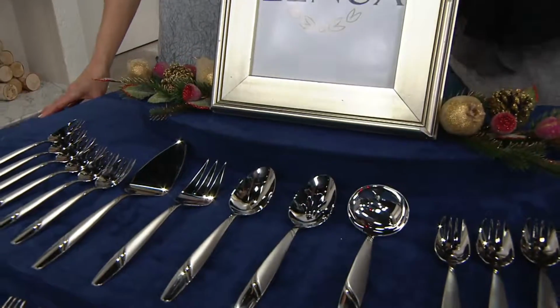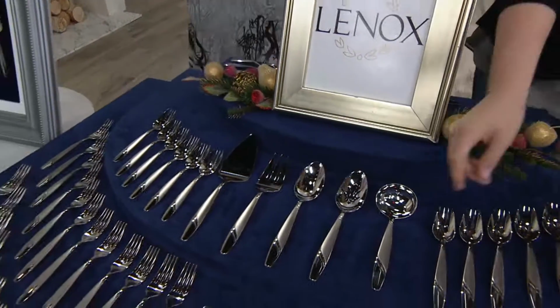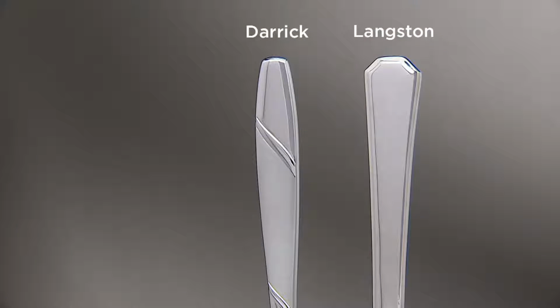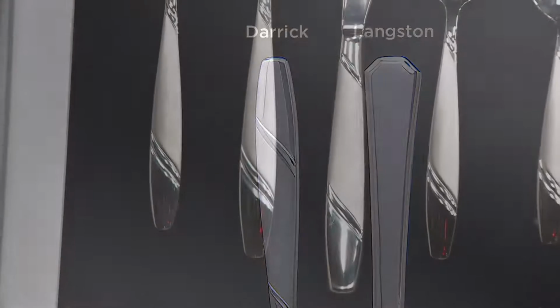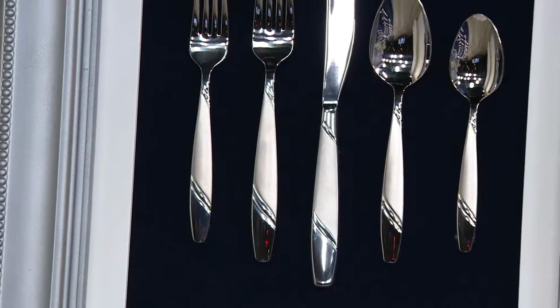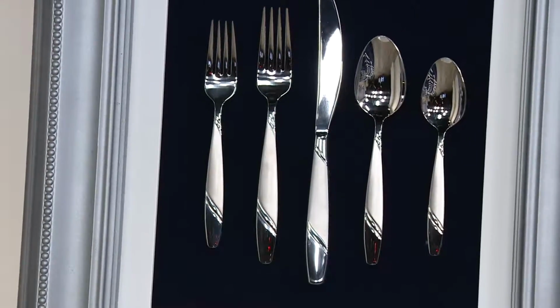So here's the thing. I want to show you the patterns again, and forgive me because now I've left a thumbprint on the ladle. It's okay, Mary. Here is Derek and Langston. I love both of these because they're so different. So we have something to suit everybody's taste. I love the way you describe Derek. We have almost a brushed nickel finish in the center, high polish shine on the end, and those delicate little swoops, I like to call them, 2 of them right through the center of that handle. They really are beautiful. They're very modern, chic looking.